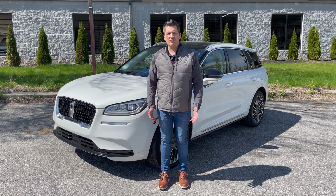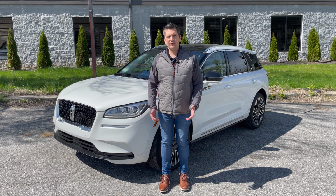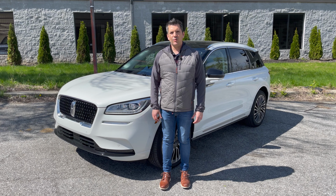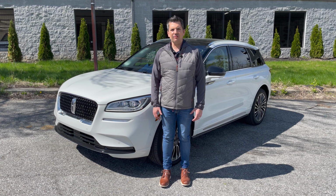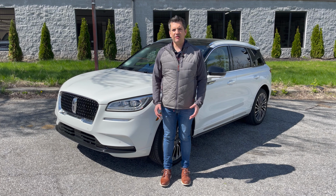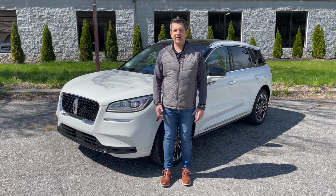Well, for over a century, Lincoln has stood for American luxury. Ostentatious exteriors, really sumptuous interiors, and just a lot of really cool design features along the way. Today's flagship of the Lincoln line is the Navigator. And a couple rungs below that, with all the style and all the panache of that vehicle, but a little more affordable and a little more urban friendly, is the Corsair, their new compact crossover.